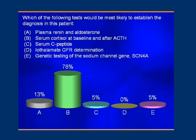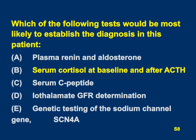And most of you chose cortisol, so this sounds like a patient with adrenal insufficiency. I agree there are a number of other possibilities here, but the only one that fits with the answers is testing for cortisol levels to identify patients with Addison's, which is indeed the correct diagnosis.